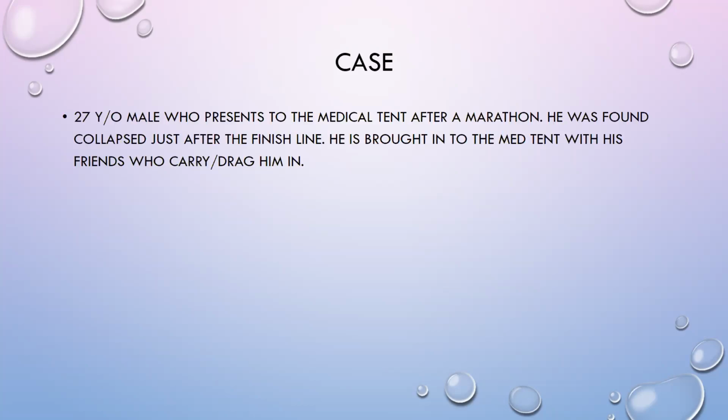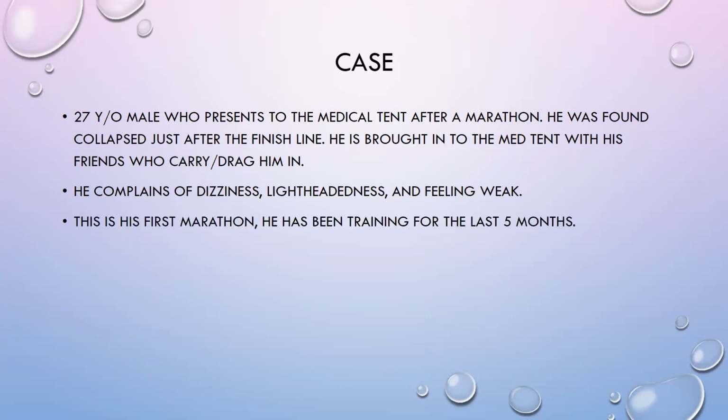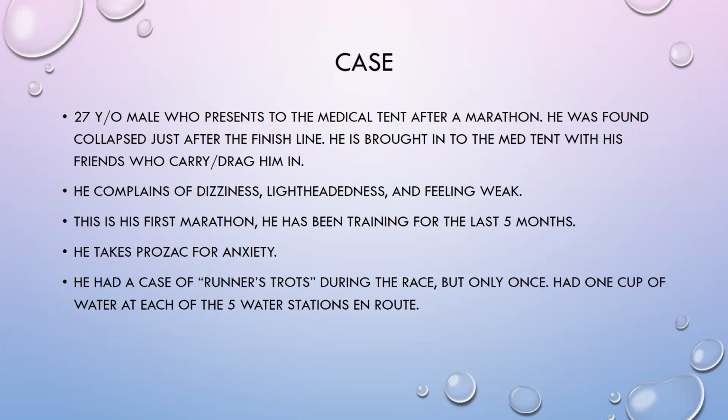So here's a case example: a 27-year-old male comes into the medical tent after a marathon. He was found collapsed just after the finish line, and he is kind of walked or dragged into the medical tent with his buddies. He is able to communicate to you that he's dizzy, lightheaded, and feels really weak. This is his first marathon. He's been training for the last 5 months. He is on medications; he says he takes Prozac for anxiety. And he does relate that he had an episode of runner's trots.